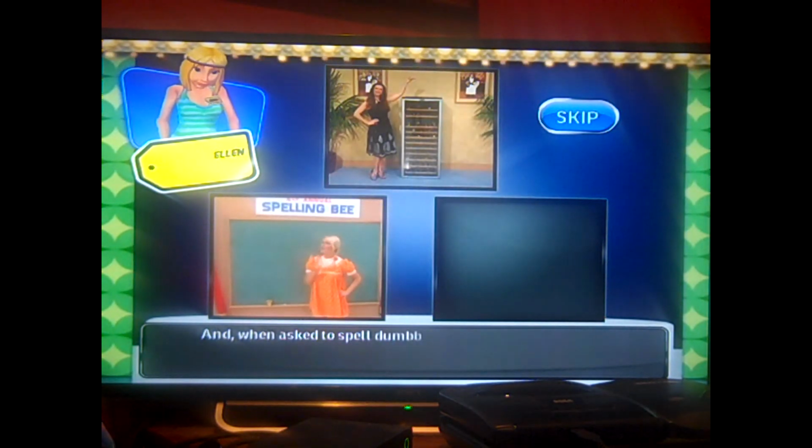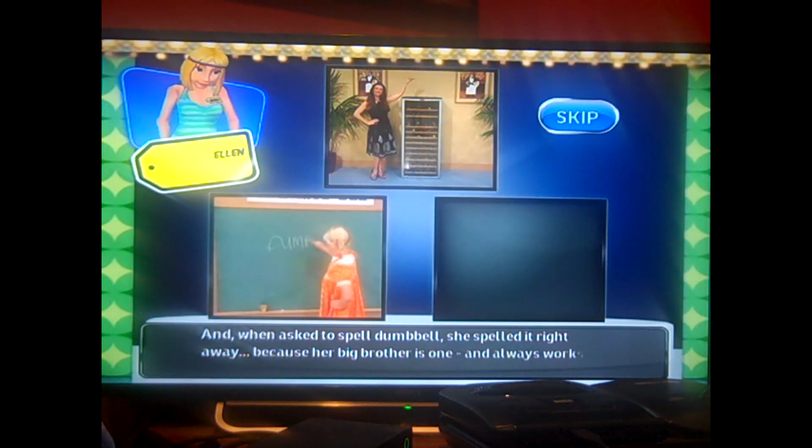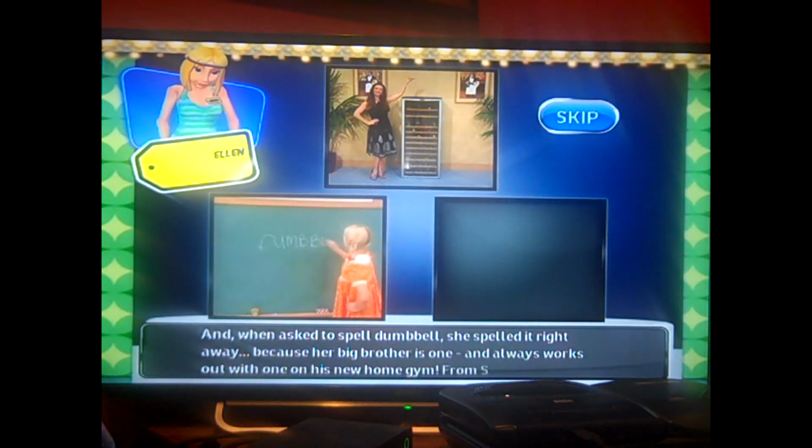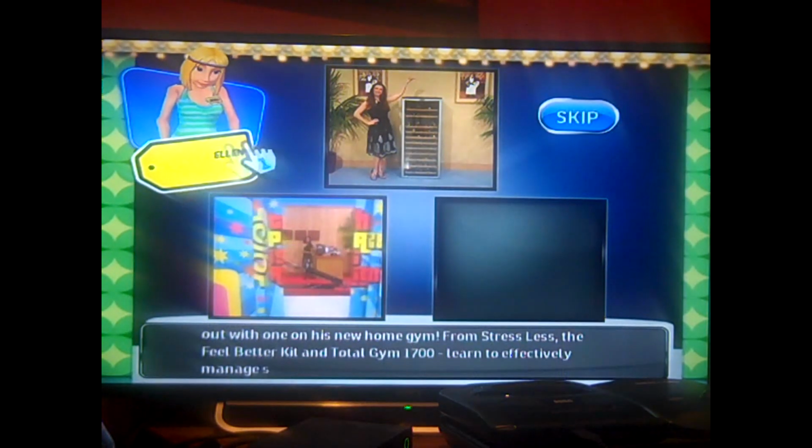And when asked to spell dumbbell, she spelled it right away because her big brother is one. And always works out with one on his new home gym. Nice.